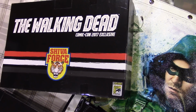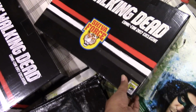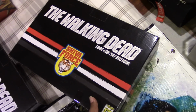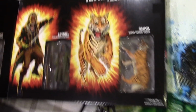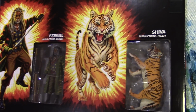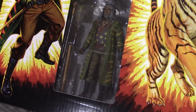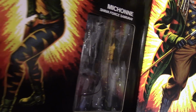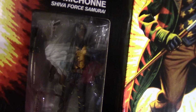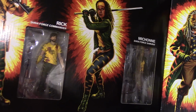This is from Skybox. This is the Walking Dead Shiva Force set of figures. And you're wondering why there's two. It's because there's a variation. This is the Bloody set. As you can see, there's some blood splatter all over. On Ezekiel, you can see it on Michonne there. And of course, on Rick Grimes.